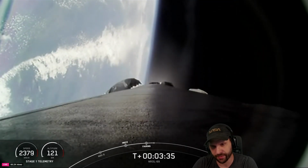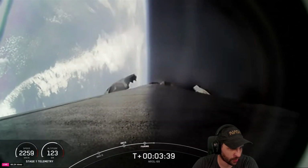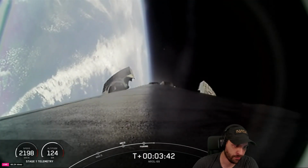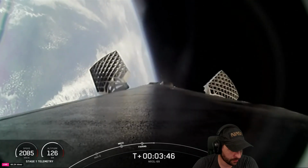The payload is classified. We are currently 3 minutes and 36 seconds into today's mission. Now, the pushers retract before landing? Yes, they do. They're retracting right now. The next major milestone will be the entry burn of the Falcon 9 booster as it continues on its journey towards landing zone 1.